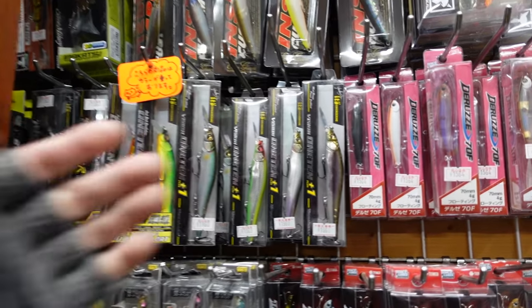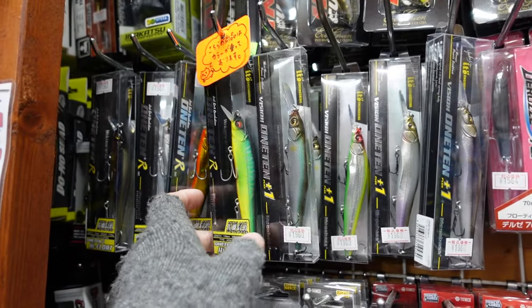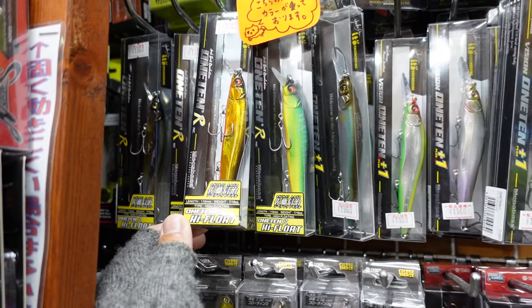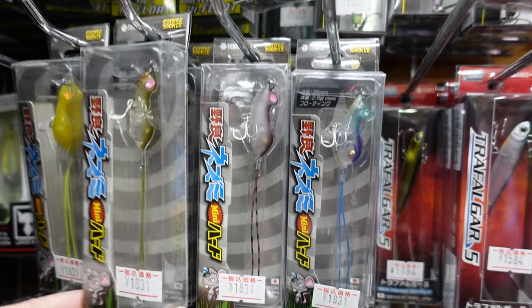Can't be a Japanese shop without your 110s. Vision 110s. Whoa, look at it. They got the R. Wow. It's the high floater. Picked up a couple of these little mouse baits. Super cool.